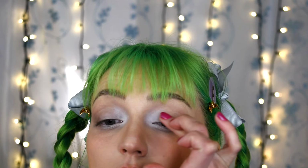In the center of the eye, I want to add a little bit of sparkle. So I'm going to take my NYX glitter glue because I don't want to get a bunch of fallout. I'm not being too precise with it. I'm just putting a thin layer all over the center of my lid. Not really on the outer corner, a little bit on the inner corner.